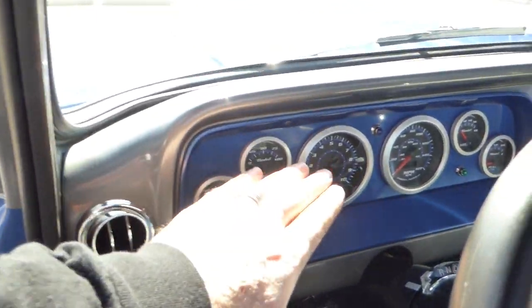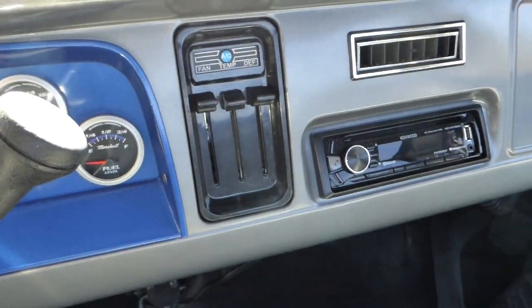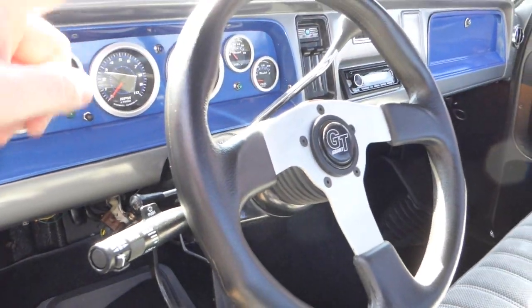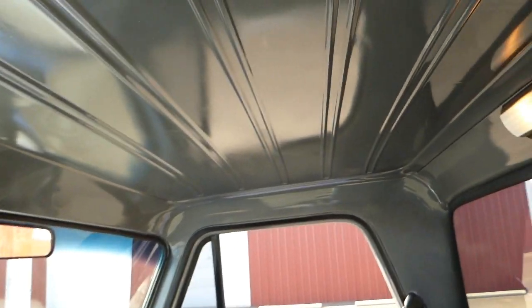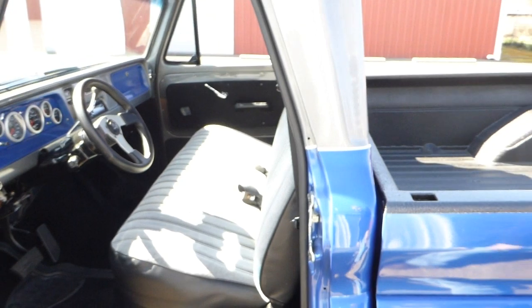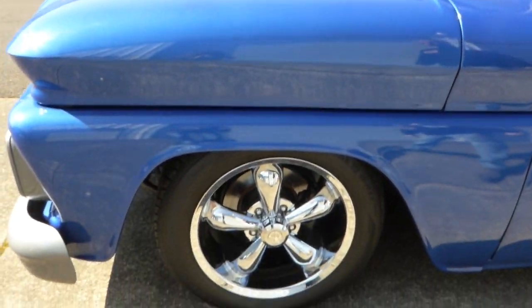You got a completely new Marshall gauge pack here, 6 gauges. Aftermarket stereo, has Bluetooth capability, of course CD player and whatnot. Grant steering wheel, tilt column, again, cruise control. And you got the updated wiring kit, which has the newer fuses, they aren't the glass fuses. All the weather stripping replaced when the truck was painted. Just clean everywhere you look. Doors close nicely.